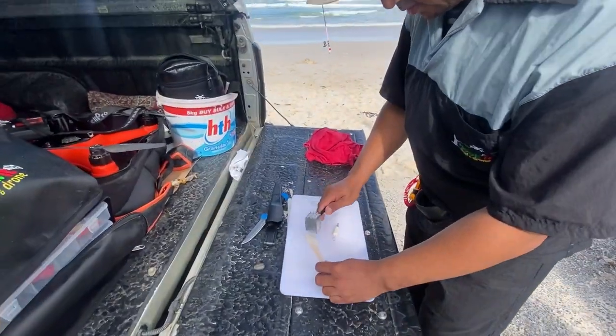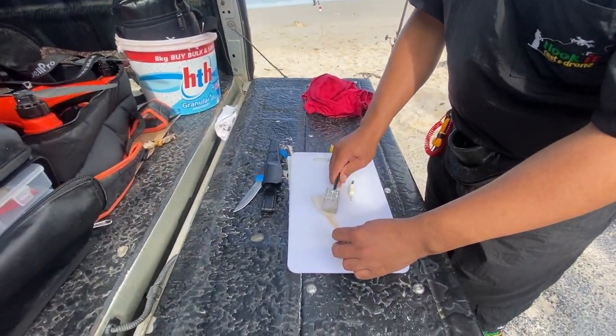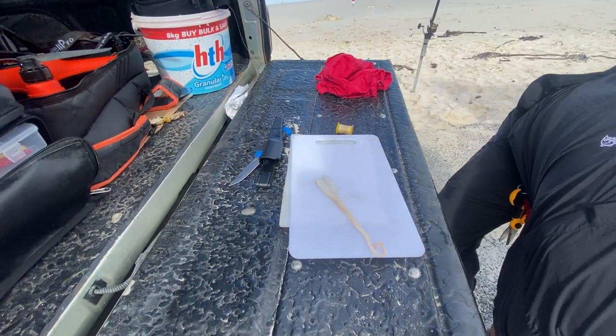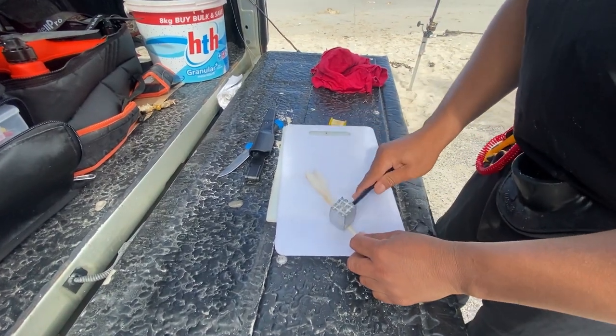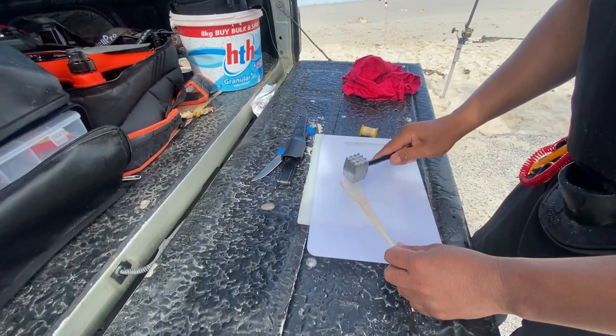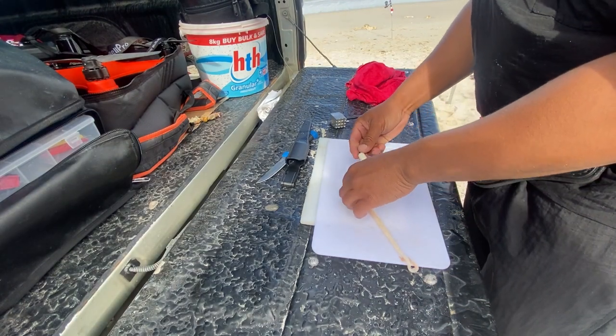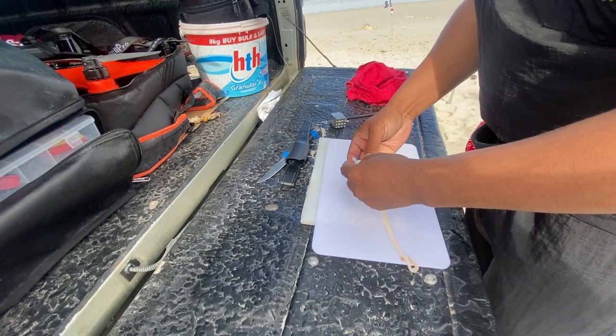Oh, we have Ashraf over here, who is going to do a small bait presentation with octopus head and a dingo. Let's see if he's going to go.